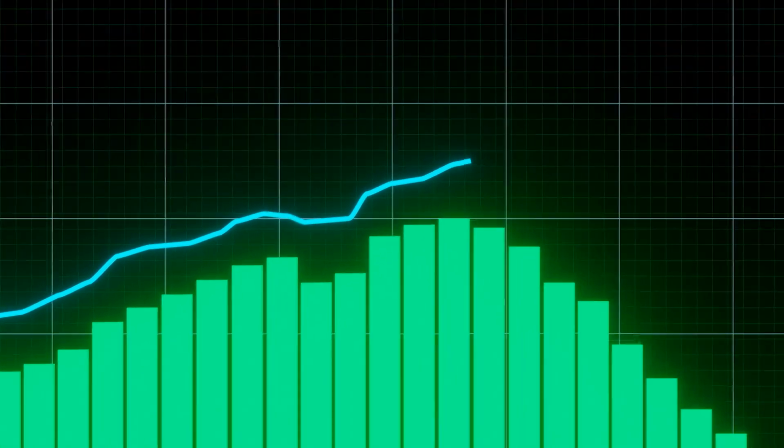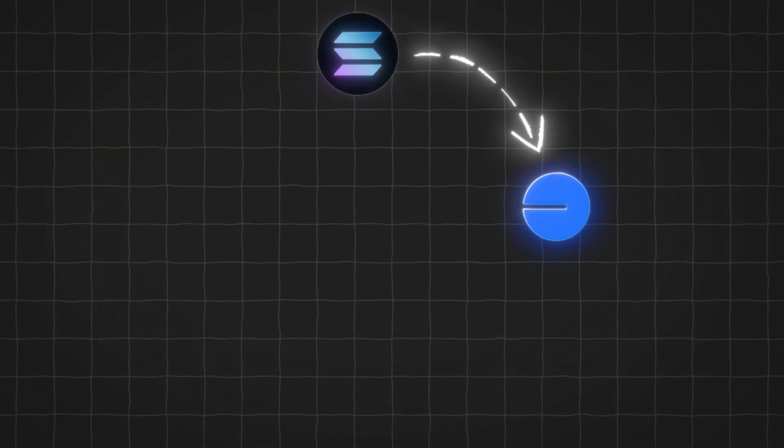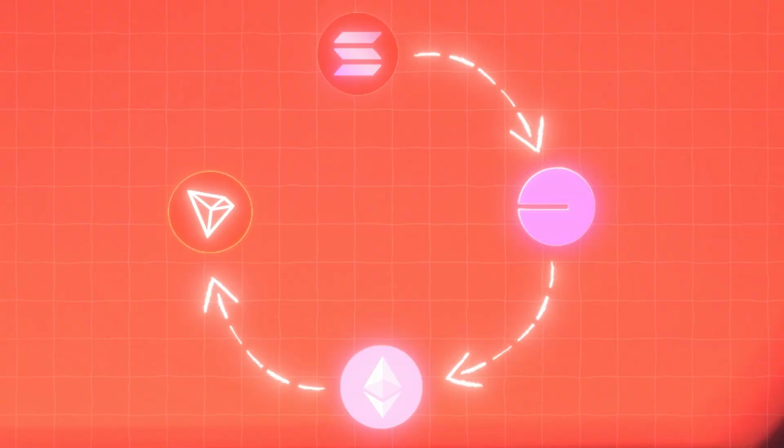Tron meme coins are absolutely exploding. There are massive gains to be made over on Tron right now. A lot of money is rotating from Solana meme coins, from Base, from Ethereum over to Tron. Now Tron might seem very random. What's the reason for all of this?